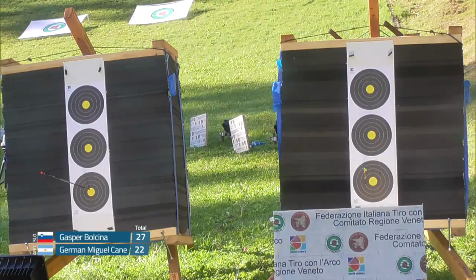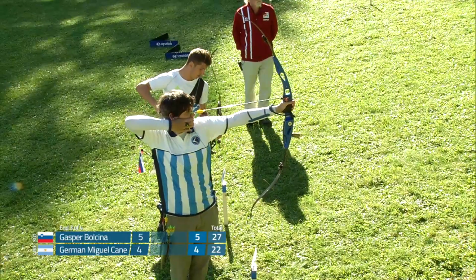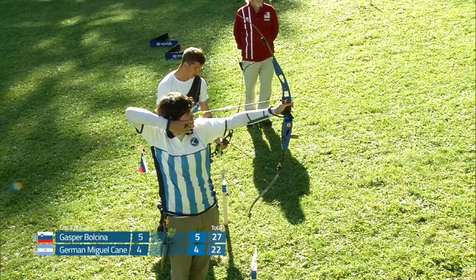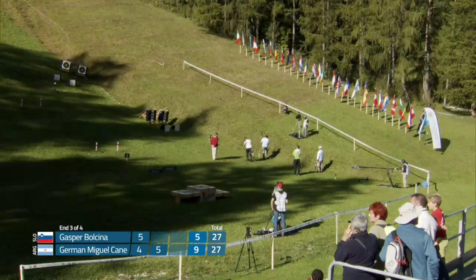Oh, that is a very good shot. So just a hair high of the 6 ring. He's going to be happy with that shot. Let's see if he can answer that by putting 1 in the yellow. And he does, so he has a 5 as well.